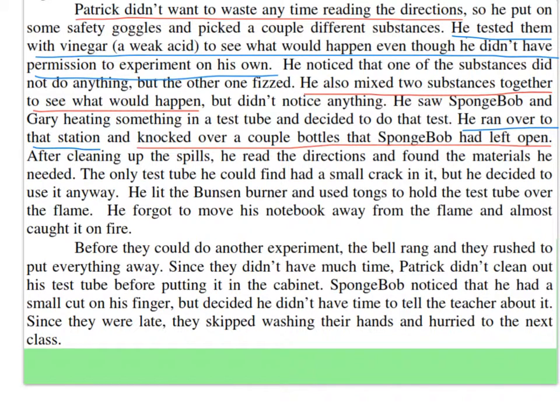The 13th mistake was knocked over a couple bottles that SpongeBob had left open. The 14th mistake was the only test tube he could find had a small crack in it, but he decided to use it anyway. The 15th mistake, he forgot to move his notebook away from the flame.